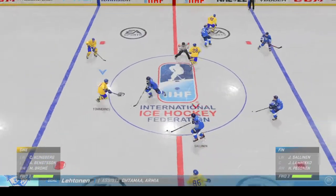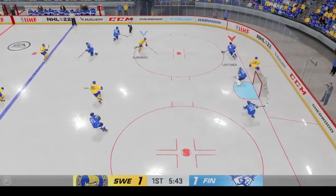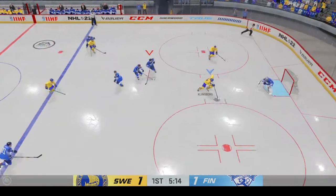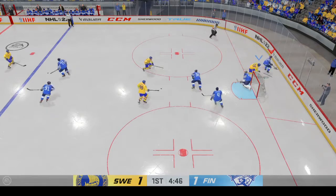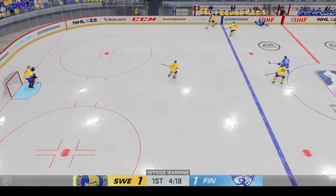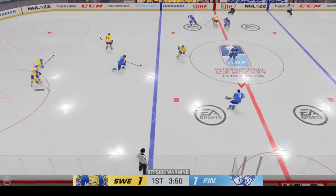Puck is dropped and play resumes. Quick shot. Great glove save. And no luck on that pass attempt. And he's able to handle that one. Team Finland's got a hold of the puck. Oh, a violent collision against the wall. No matter what you do, that's never going to feel good.